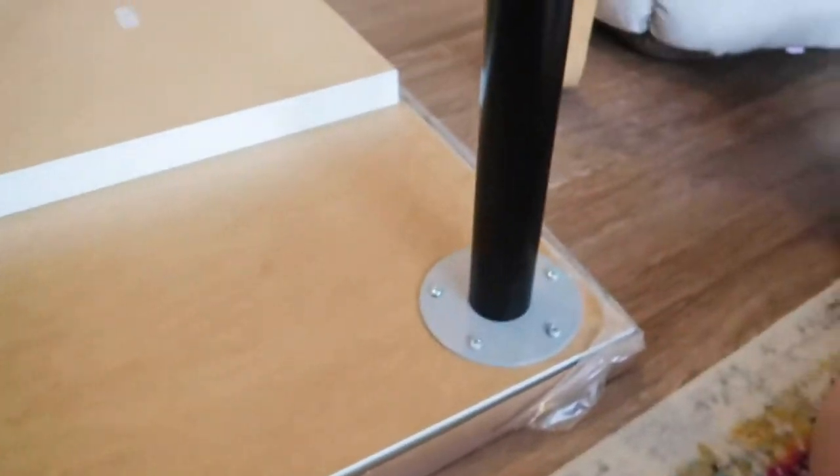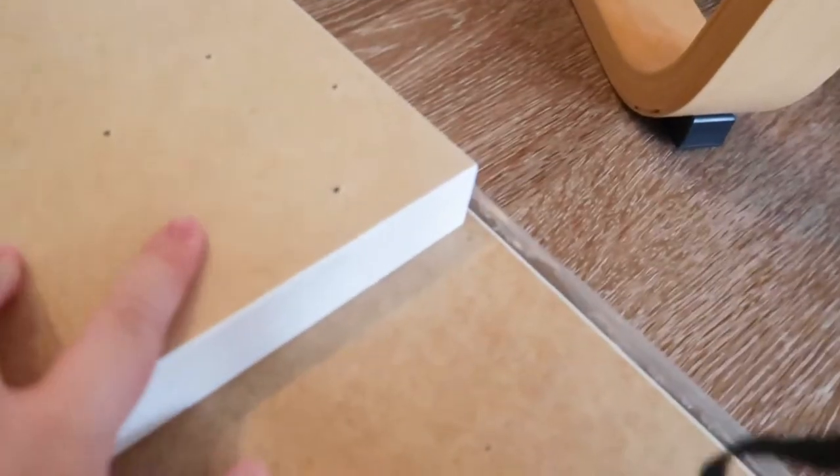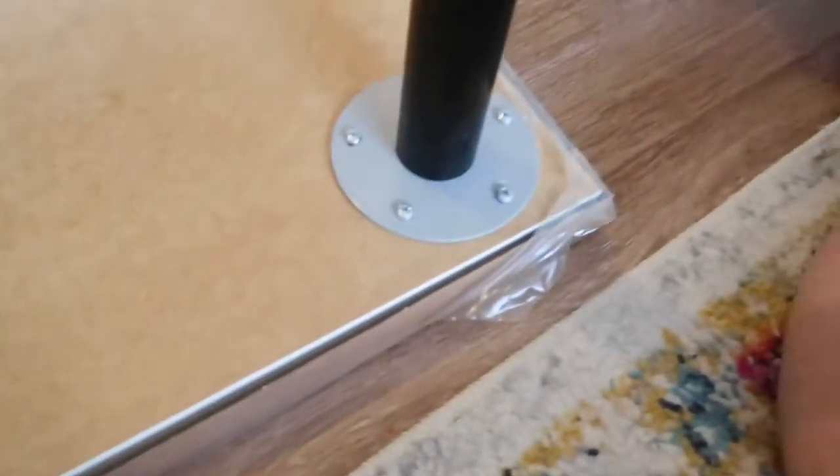IKEA is really nice because it comes with everything you need, and these holes are already pre-drilled, so you don't even have to do that. You just drill it in yourself and then you just attach the legs.